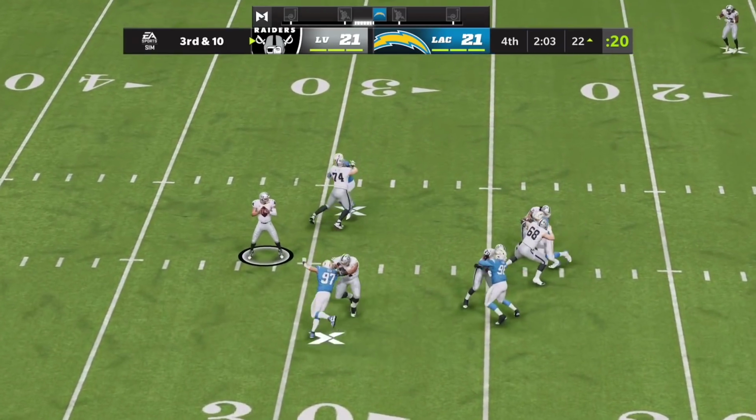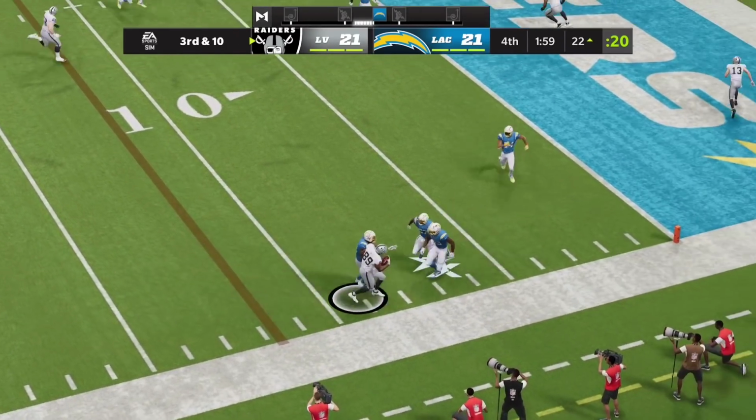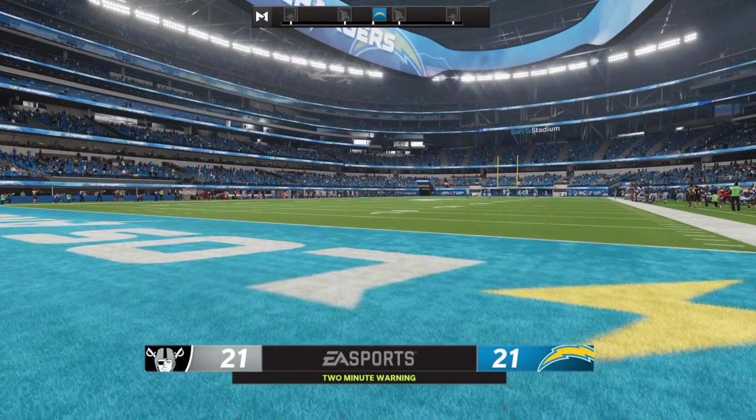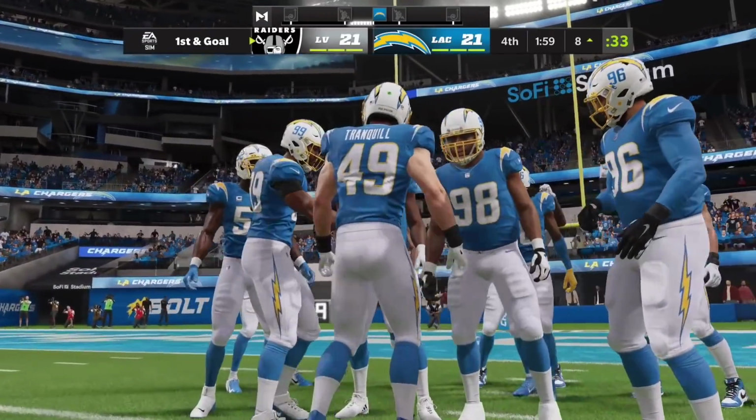Here's Carr. Open man is Edwards. He's got it. And he will reach the 8-yard line before going out. All tied up. Less than 2 minutes to go.